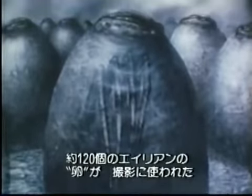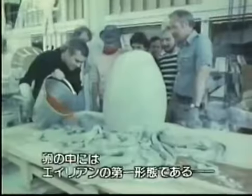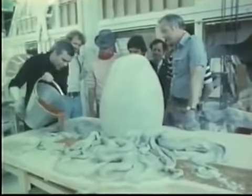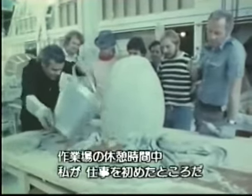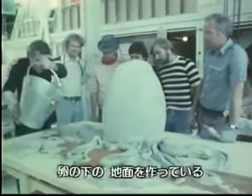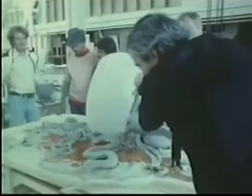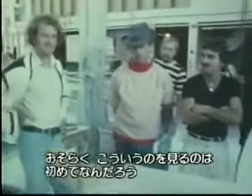The egg, or rather eggs, we used about 120 of them for this set, are the organic repositories of the aliens in their first form of appearance, the so-called facehugger. In the workshop, probably I had just started during a proverbial tea break. The pieces of ground on which all the eggs stand singly are in the making. The professionals are watching my work with interest. Probably the realization of a design like mine is new to them.